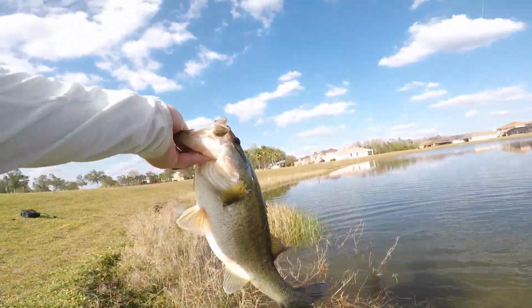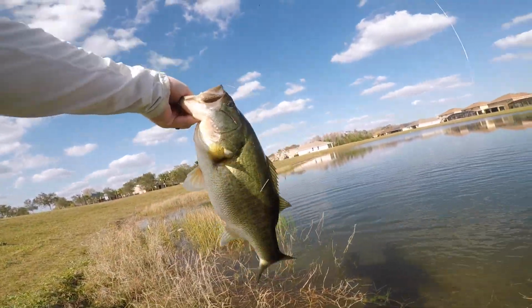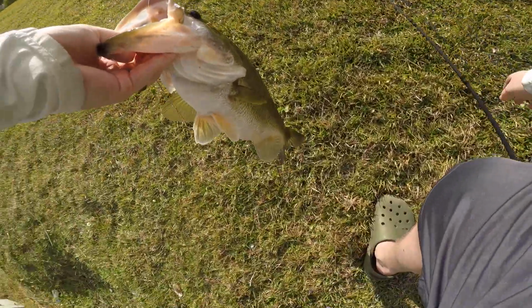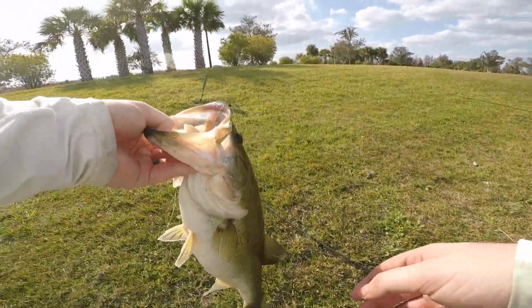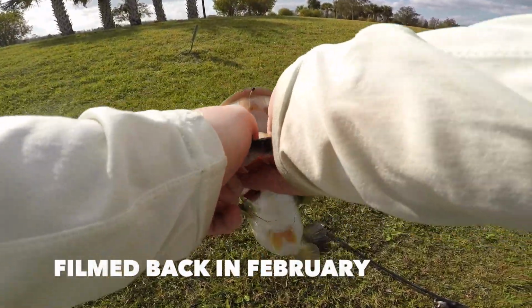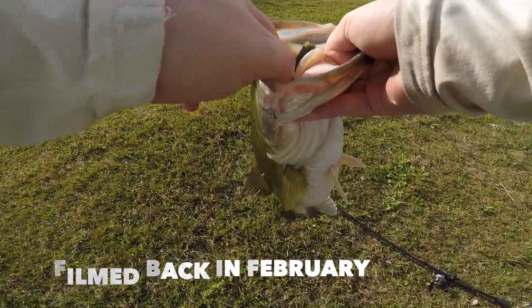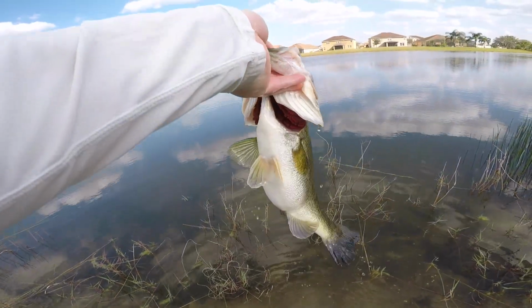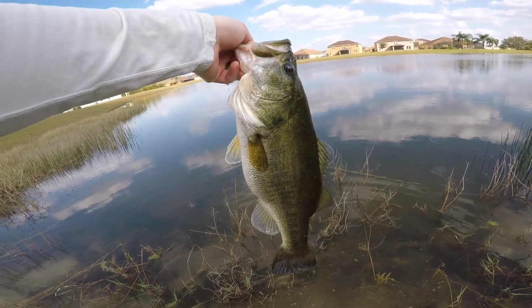Come here. Yes, sir, a freaking chunk on that little 3.5-inch Senko that we chopped down. Gosh dang, that's a big one. That's what I'm talking about. Biggest bass of the year so far, 2023, down here in Florida. All right, boys and girls, we're gonna get that fish back in the water. Biggest one of the year so far, probably about a 4-pounder, give or take.